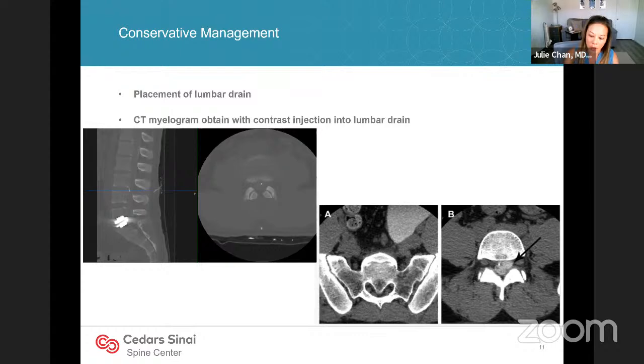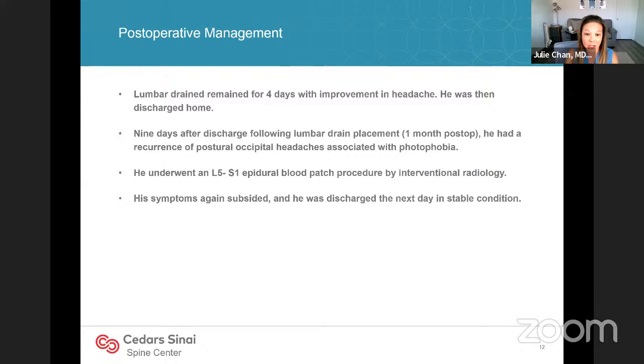So we had the lumbar drain in, left it for 4 days, and his headache got better. Seems like the leak resolved. But then the saga continues. 9 days after he left the hospital from that lumbar drainage, he got those same postural orthostatic headaches, photophobia again.